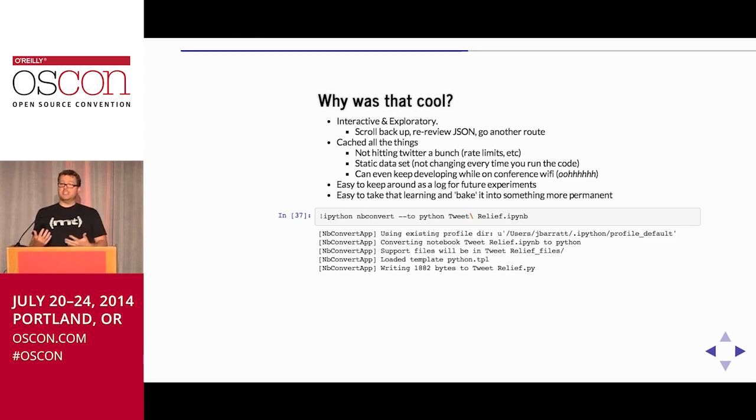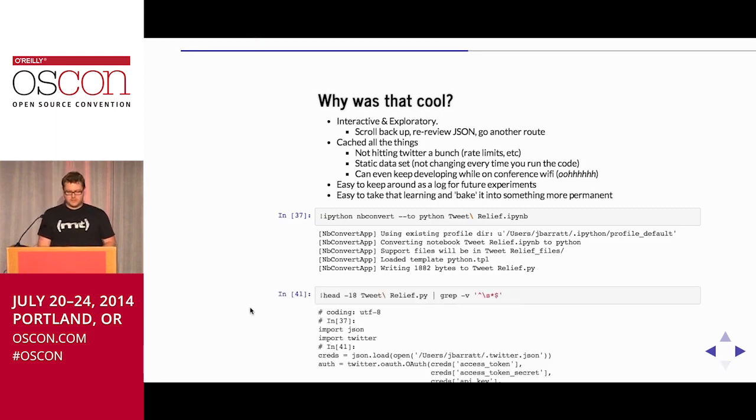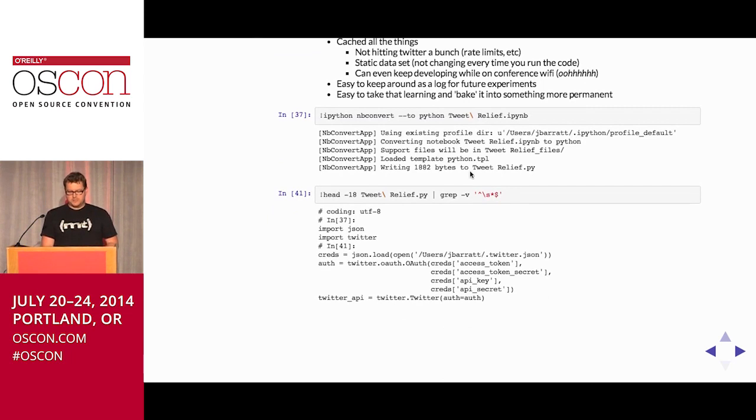IPython has this tool called nbconvert, which is the thing that converts those IPython notebook files into other forms. So this is just showing that if I really wanted to have some sort of top 10 links capability as part of some API I was writing, then I really wouldn't want to keep an IPython notebook around and run that, plus all of my miscues and backtracks. So you can just use this to convert it to a Python script, and that generates tweetrelief.py. I call this tweetrelief.ipython notebook because I try to be punny whenever possible.